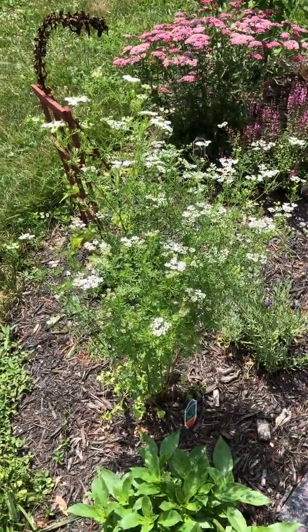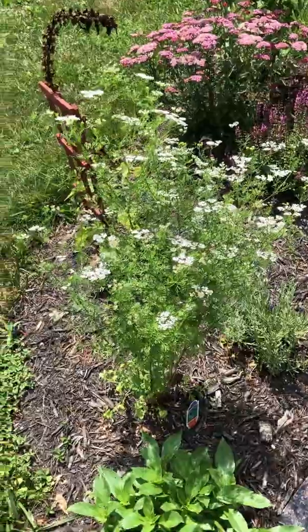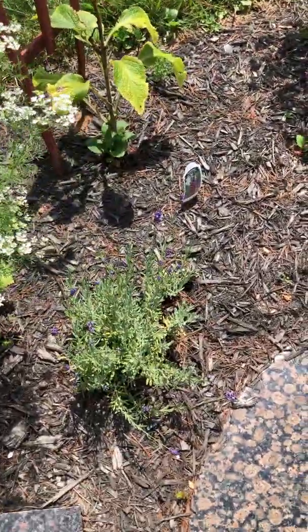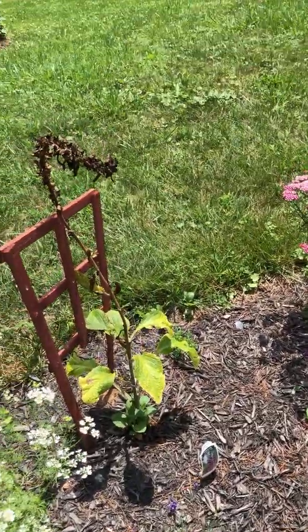Cilantro bolted, so we'll have an abundance of coriander. But that's not a bad thing. I'm still picking lavender. Foxglove, I have not touched.